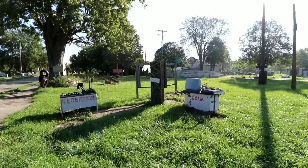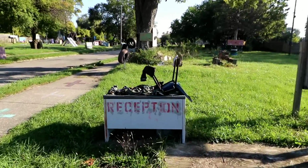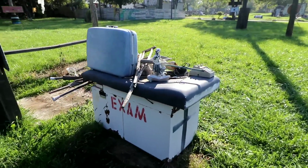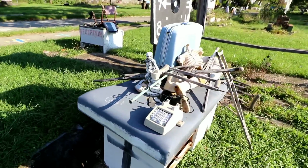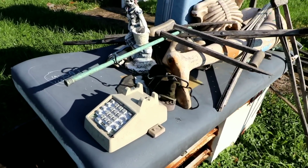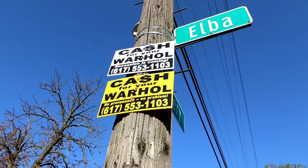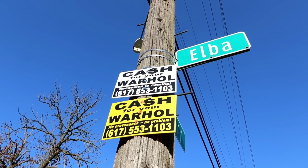Now my brother just found the local doctor's office. We got the reception area over here with tons of shoes, of course. Then you've got the examination room over here and the exam table, naturally, with, ta-da, body parts and a phone with no receiver and crutches and a clock, of course. You guys see what that says? Cash for your Warhol. Recession is coming.